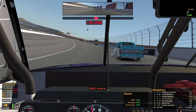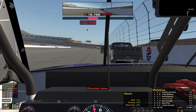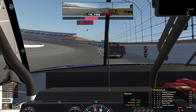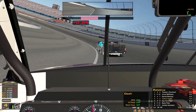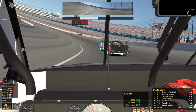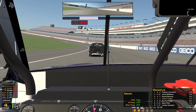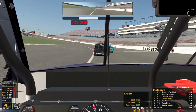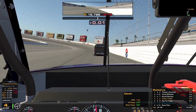Wow, okay. This is looser than I even remember it getting here at Las Vegas with this combo. I know it usually gets loose, but maybe the track's pretty hot here today. Is that really getting it loose? Not sure, but that was definitely a handful there for a second. We'll regroup, try to keep it smooth so that way we don't get the tires hot anymore.